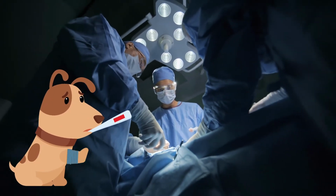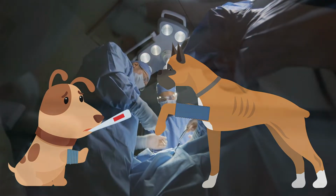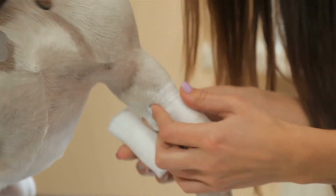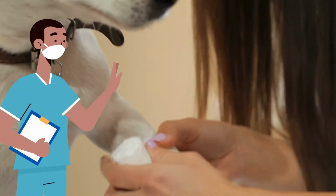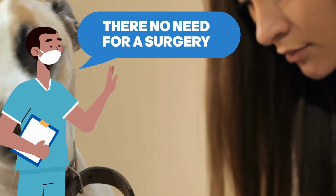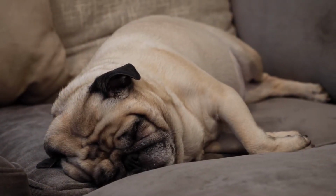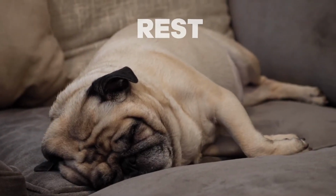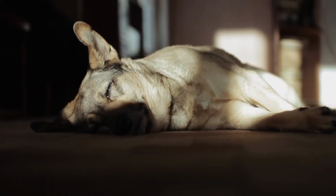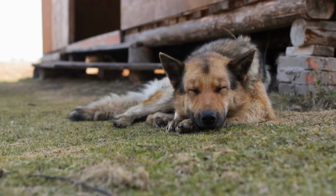Generally speaking, smaller dogs are more likely to recover with non-surgical treatment methods than larger dogs. It's still recommended that you consult with your vet, since at-home care for these injuries can sometimes lead to worsening of the initial injury. If your vet determines that the injury would be best treated non-surgically, here are some treatments they may suggest. The most important means of encouraging healing of an ACL tear in dogs is through rest, inflammation reduction, and pain management. The injury may not heal through rest alone, but limiting physical activity is a key component of non-surgical treatment and post-surgical care.